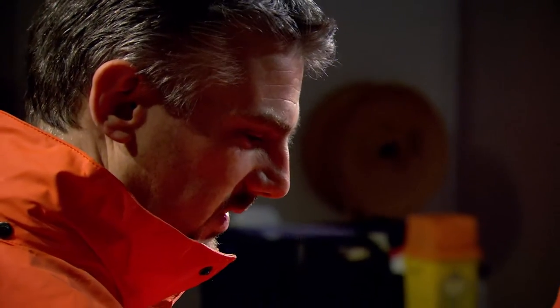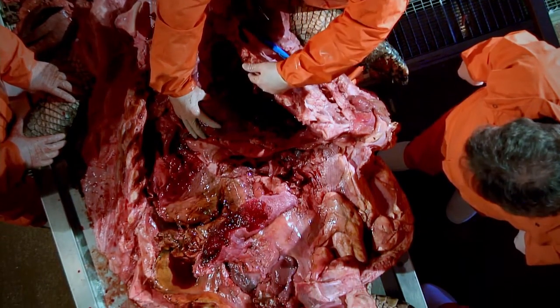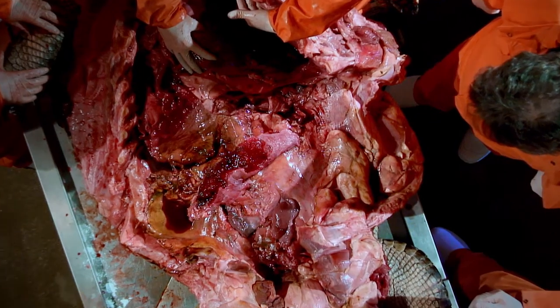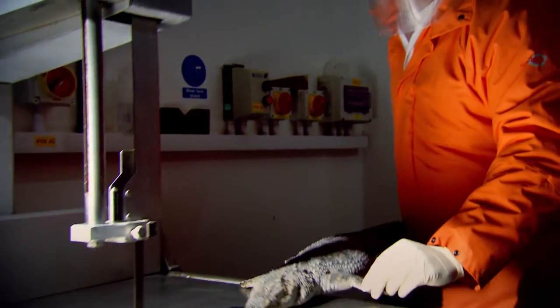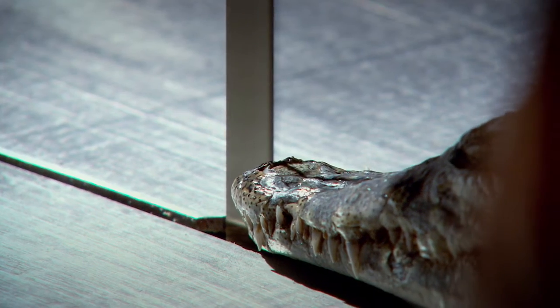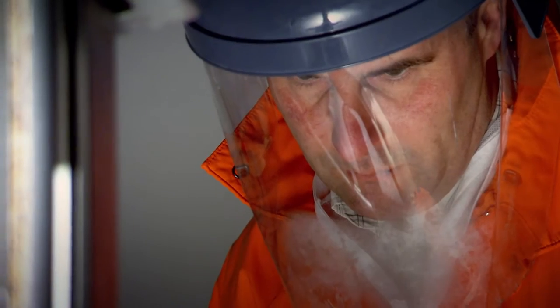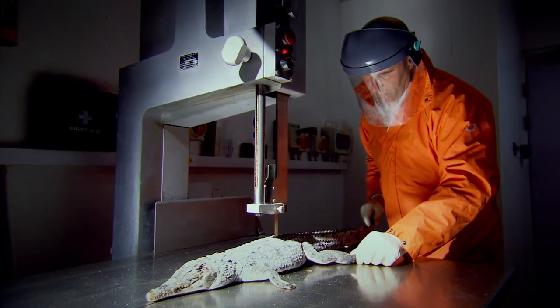The team's starting to find clues that may solve this croc's mysterious death. While Alan Williams does more detailed pathology, the rest of the team wants to look inside a juvenile croc that also died in Samuels Park. It's been frozen and is being cut in half to reveal the intricate layout of its internal organs.